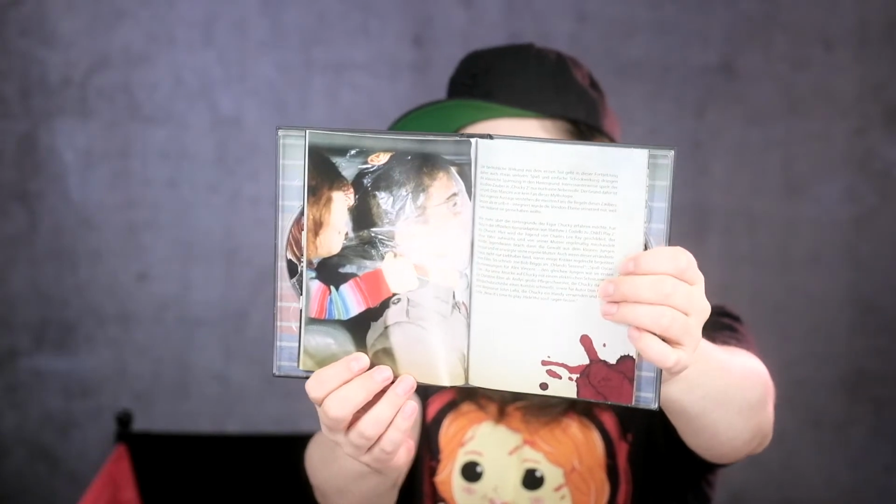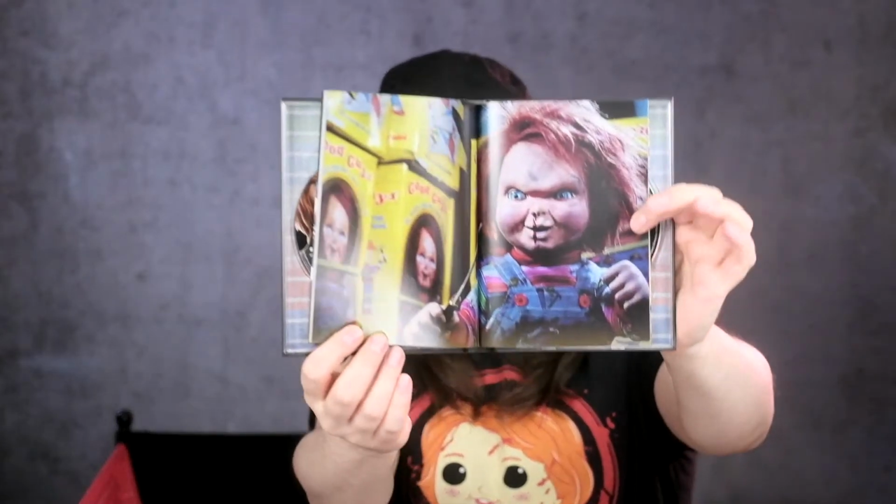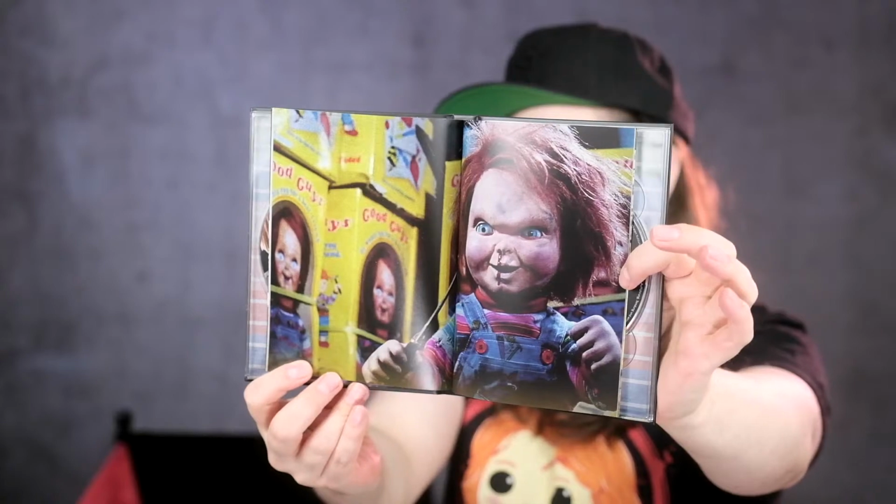So they went on and started shooting pretty soon. Don Mancini did not direct part 2 though. This is an iconic shot. So you can see how beautiful this booklet is.